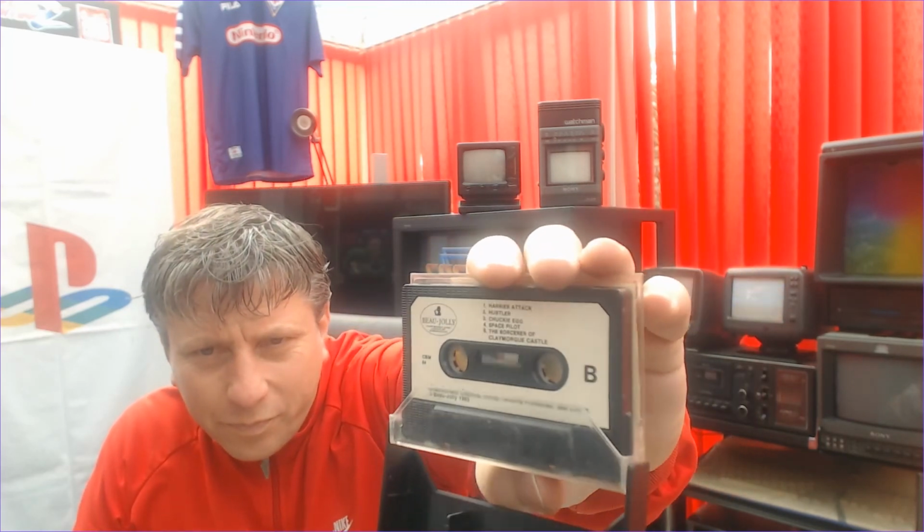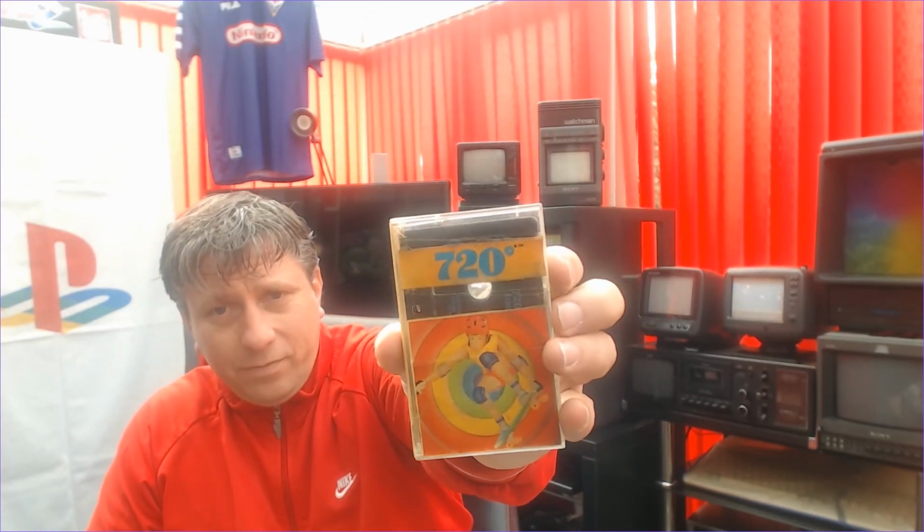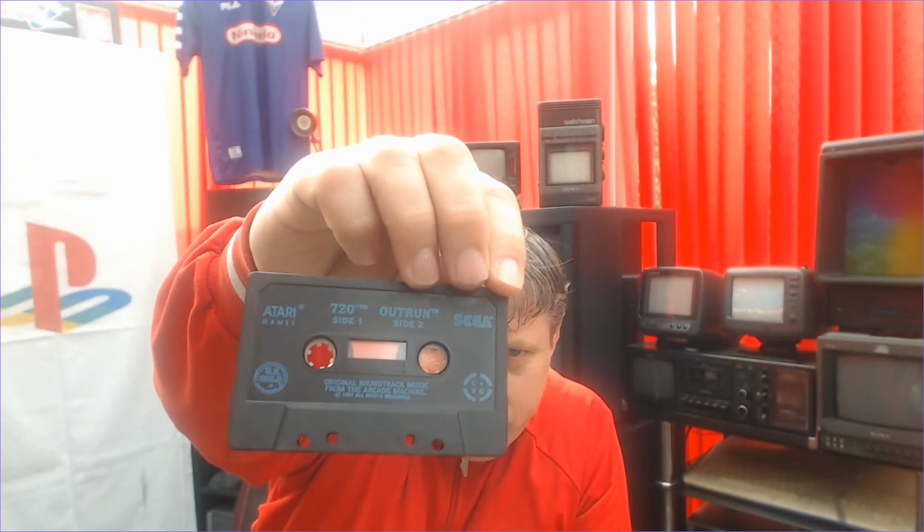Again, this is a compilation tape. Various different games: Harrier Attack, Hustler, Chucky Egg, Space Pilot, and another one. $7.20. Fantastic game. Oh, okay. $7.20 on side 1, Outrun on side 2. It doesn't say that it's for the Commodore. Presume it is.